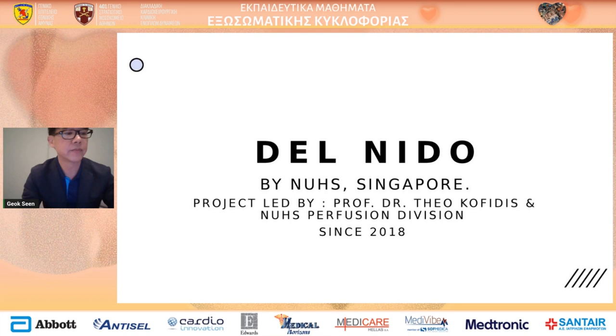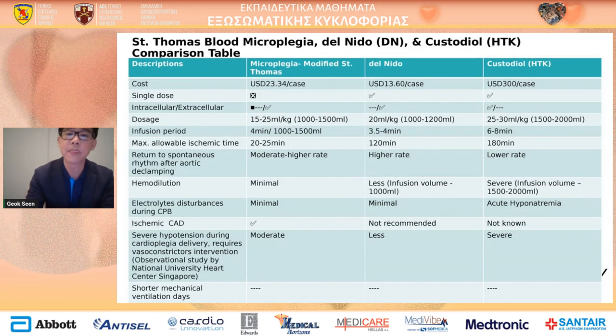And this was actually developed by a pediatric cardiac surgeon, Pedro del Nido, in the 1990s. And Professor Teo actually introduced the concept of using single-dose del Nido instead of HTK custodiol for minimally invasive surgery in 2018. Since then, del Nido has been the preferred cardioplegia agent for lengthy and complicated cases in the NUHS.